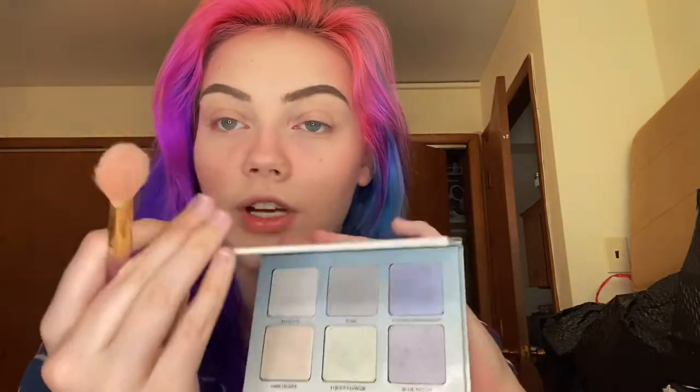For highlighter, we're going to use the Anastasia Beverly Hills Moonchild palette. I think we're going to use Purple Horseshoe, the one right up top. The brush I'm using doesn't have any names or anything on it, but it's just a flat one. I think this is probably a concealer brush. I just like how compact it is, so I use it for highlighter as well. And we're just going to go on all the high points.